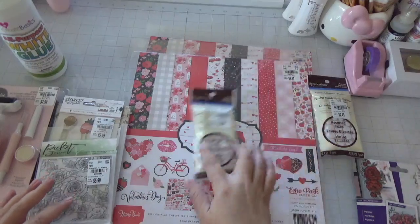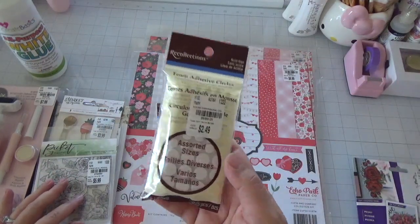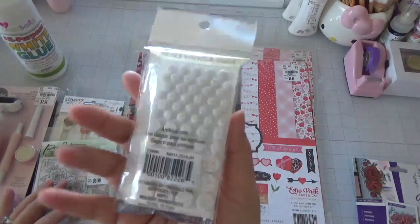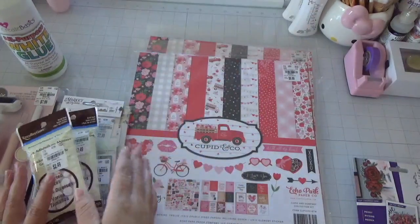Okay, and also they're bringing back these foam adhesive circles, which I think is a really good price. They have different sizes in them, so they're good to have. I did pick up two.